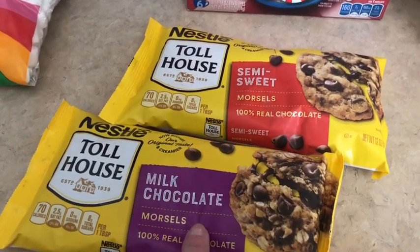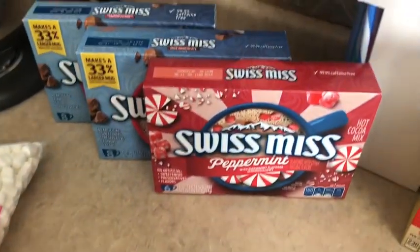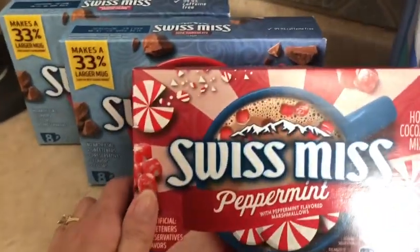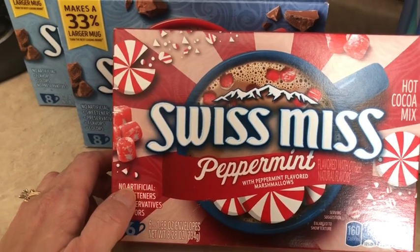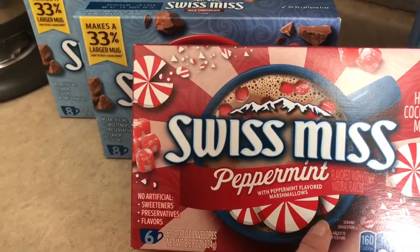So I got a combination of milk chocolate and semi-sweet because I always like to do a combination of the two. And then I picked up 3 different kinds of hot cocoa mix. I picked up this peppermint, which you can see I got the peppermint candies over there. I just thought this would be fun just to do like a peppermint hot cocoa bomb. And it already comes with the marshmallows in it, so how cool is that?